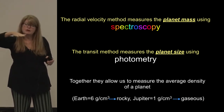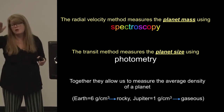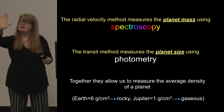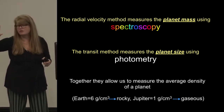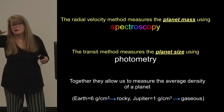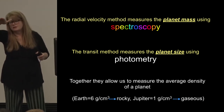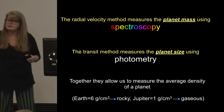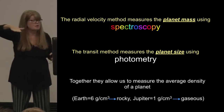If you can observe a system both transiting and with the radial velocity method, you can measure its mass. Actually, with the radial velocity method, you don't know the orientation of the system. If the planet was orbiting the star face on, you wouldn't see any radial velocity effect, because there'd be no motion towards you. It'd all be just transverse. You need it to be at least at some angle that's not face on to measure the motion towards and away from you to pick up that wobble. But if a planet transits, you know that it's actually edge-on. So you know the actual mass.